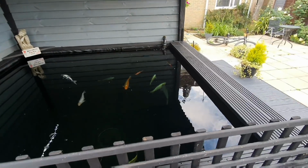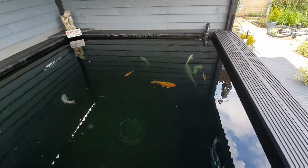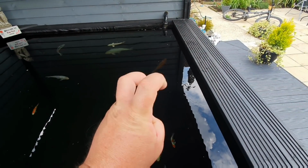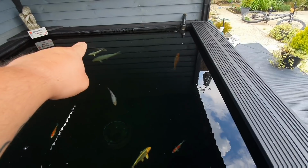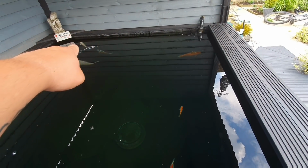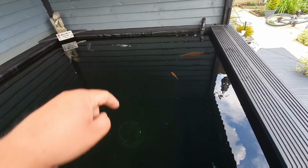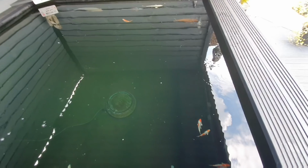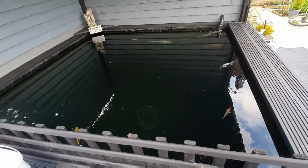Well, I've scraped my big Matsuba, I've scraped my big Sorghoi, I've scraped Claude, wherever he is down there, and I've scraped one of the smaller Kohakus. That was fun, trying to get a scrape off a smaller fish. They don't sit still.